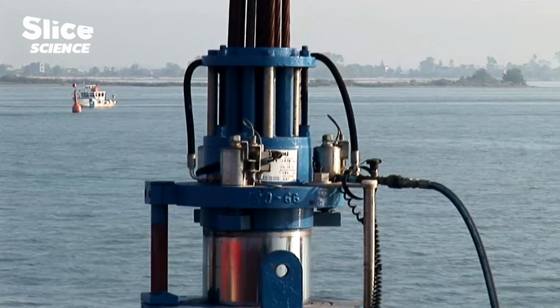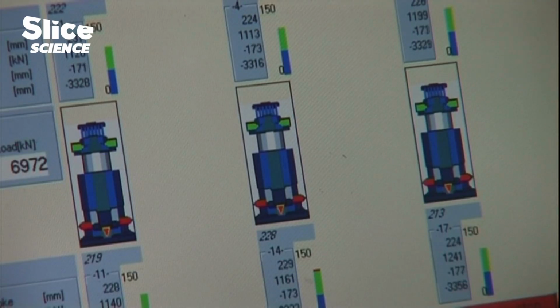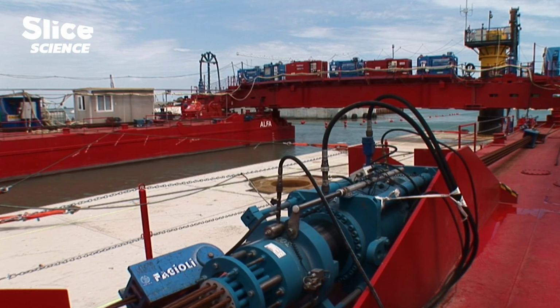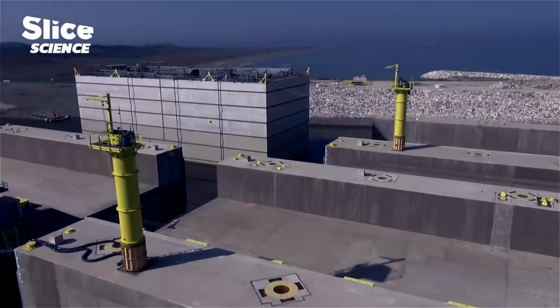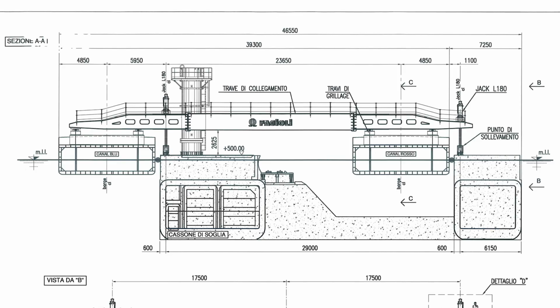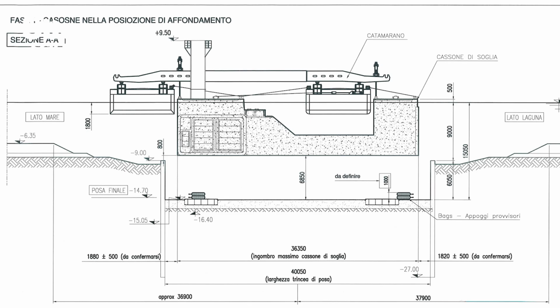For this heavy lift job, the catamaran needed a total of 20 strand jacks, able to lift from 45 to 294 tons. They do the heavy lifting of the concrete caissons. 4 strand jacks were used to sink the caissons. There were 4 vertical strand jacks that let us sink the caissons to their correct depth.